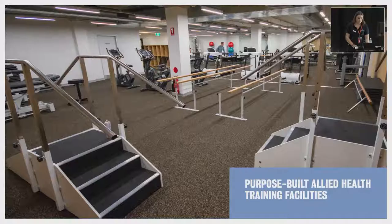Here you can see the newly opened rehabilitation gym. The space is flexible in design, exclusive to students of the School of Allied Health and Practice. Other spaces include a physiotherapy workshop, and an occupational therapy hub with student learning kitchens, bathrooms and sensory space.